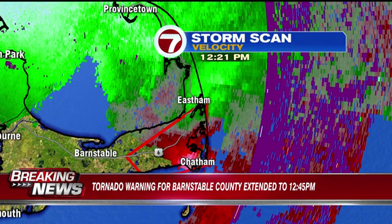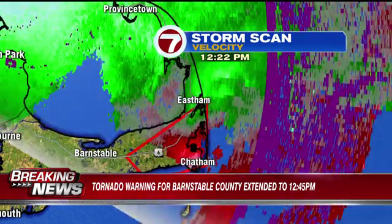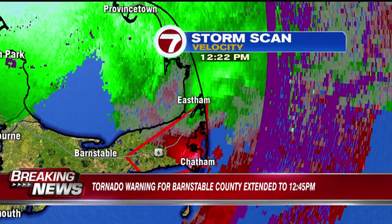So this is the storm that's produced not only the likely tornado but also these very strong wind gusts. And last night when the thunderstorms passed on through, JR, a lot of the winds were about 45 to 55 miles per hour. So with these numbers, you'd expect the tree damage to be a lot more than what we saw last night.